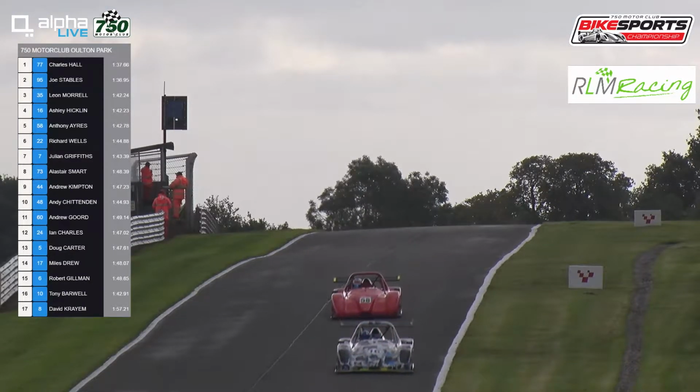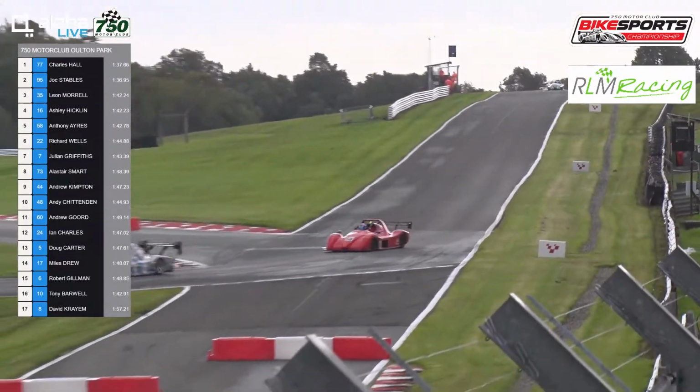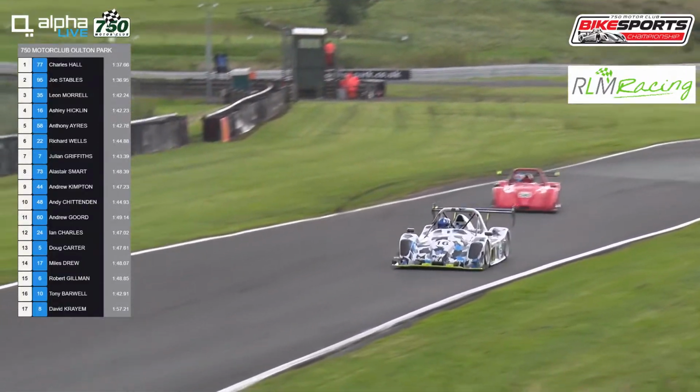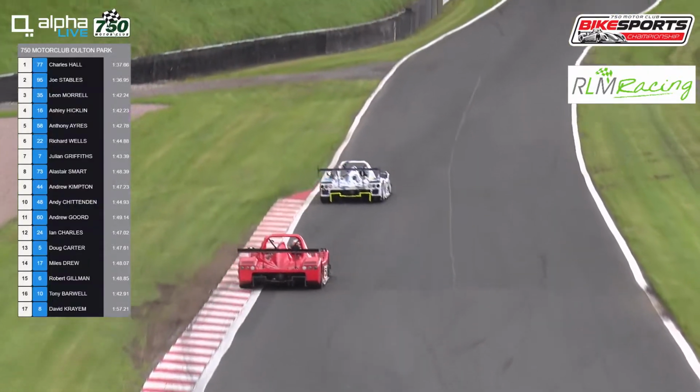Leon Morel, 3rd place overall, is still the class leader, but he is around half a lap ahead of this pair. But a nice little battle here. I mean, racing drivers, they'll race whoever they find on the track, won't they, regardless of what class they're in. And at the moment it looks like Ayres might even be quicker.